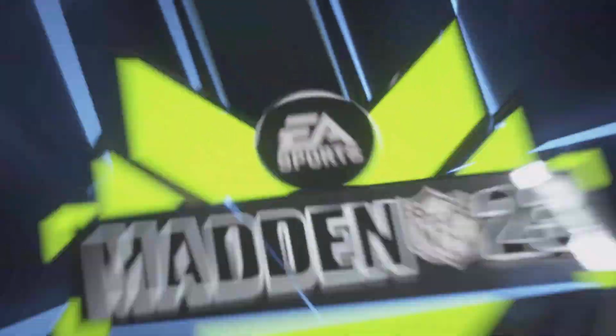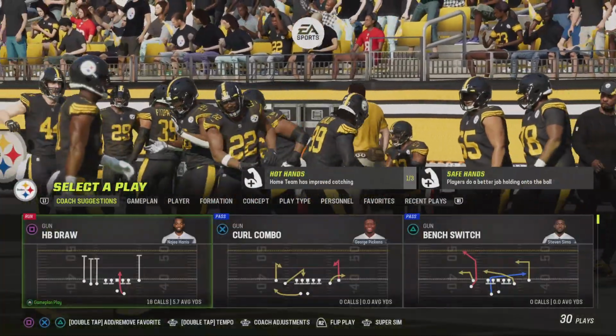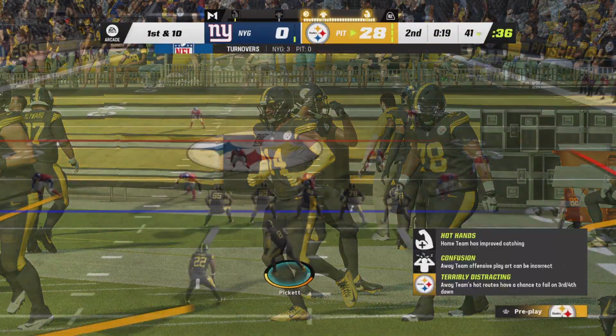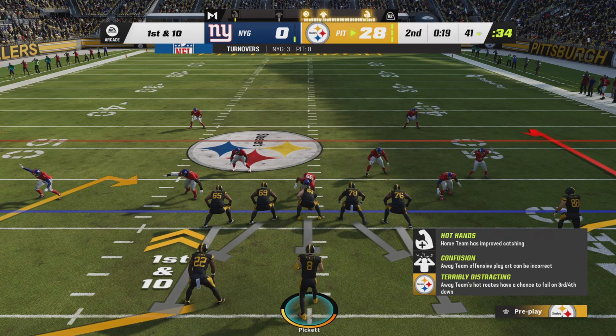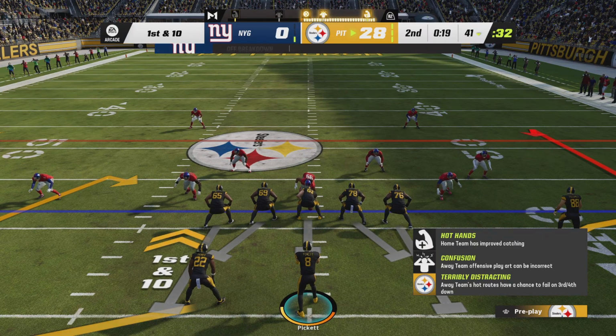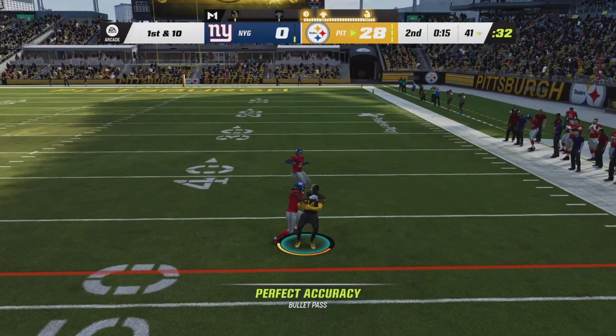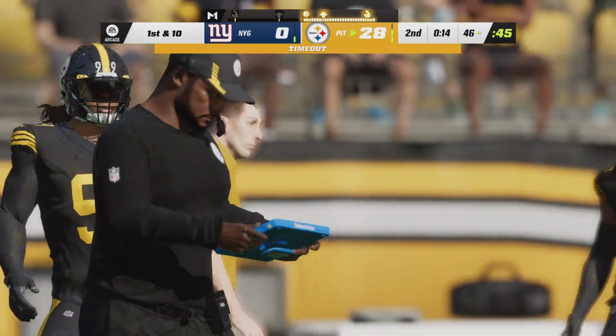Yeah, I know that all of our parents taught us to share as youngsters, but in this game, you don't want to share with the other team. Keep it for yourself. Keep it for your team. Got to cut down on all of those throws, those errant passes, if they hope to get back into this game. Pickett's throw into the hands of Pickens.